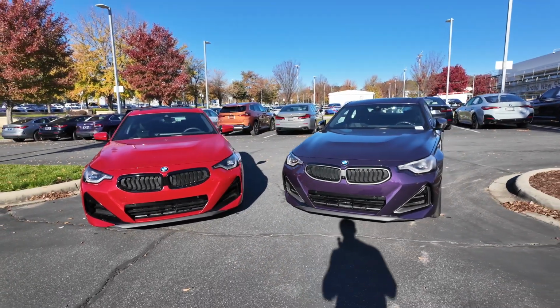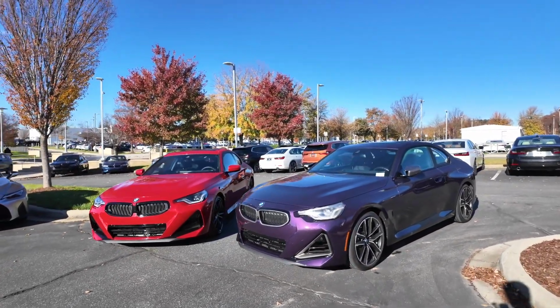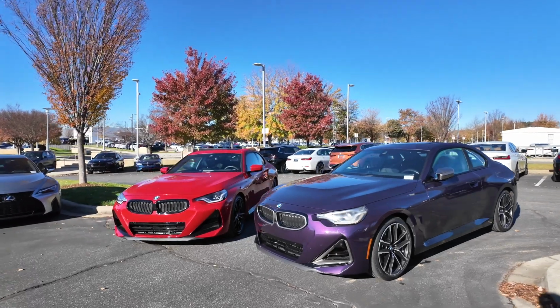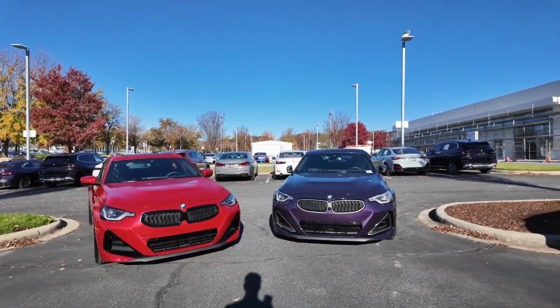Now both of these have a top speed of 155 miles an hour, and as far as fuel economy goes, you're looking at 26 miles per gallon in the city, 35 out on the highway for the 230. The 240 is going to have 23 and 32.